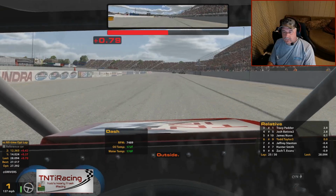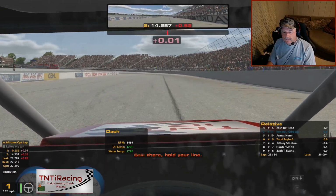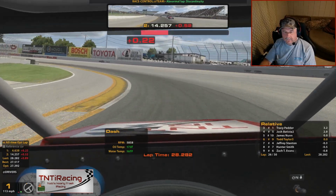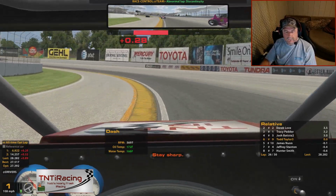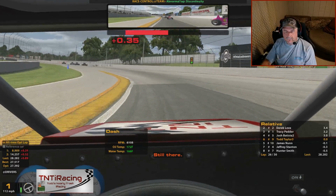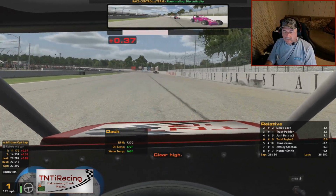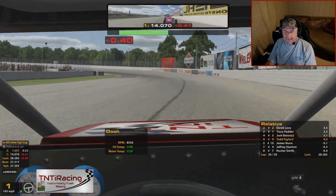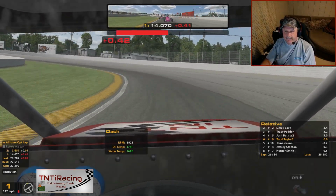On the outside. Hold your line. You clear high. That last lap was a... We've got a car on the outside. Hold your line. Hold your line. Clear high. Oh man, made the pass. See if we can keep the spot.